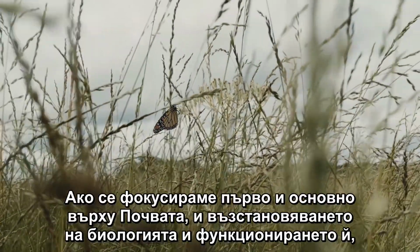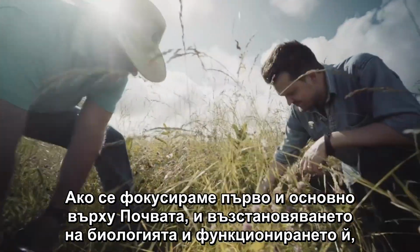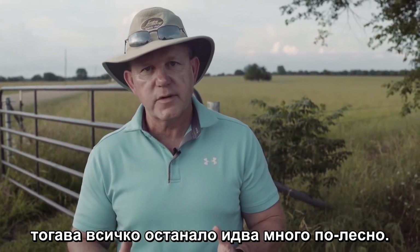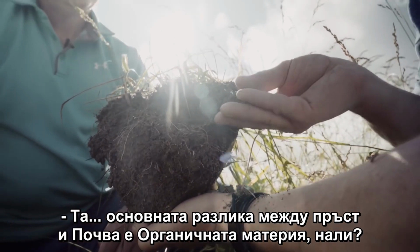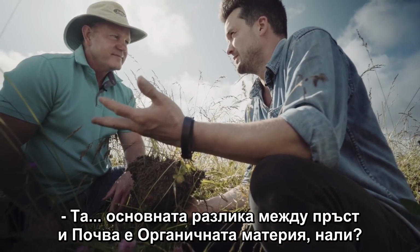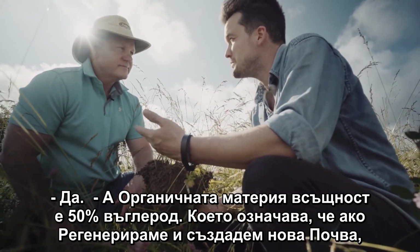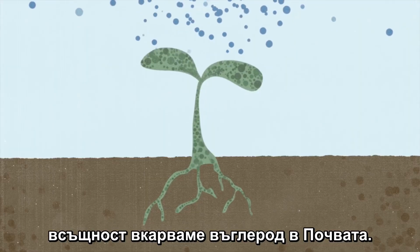This practice produces profound results that prevent overgrazing and promote tremendous fertility and growth. If we focus first and foremost on the soil and restoring that soil function and biology, then everything else comes much easier. So the important thing that differentiates between dirt and soil is soil organic matter, right?